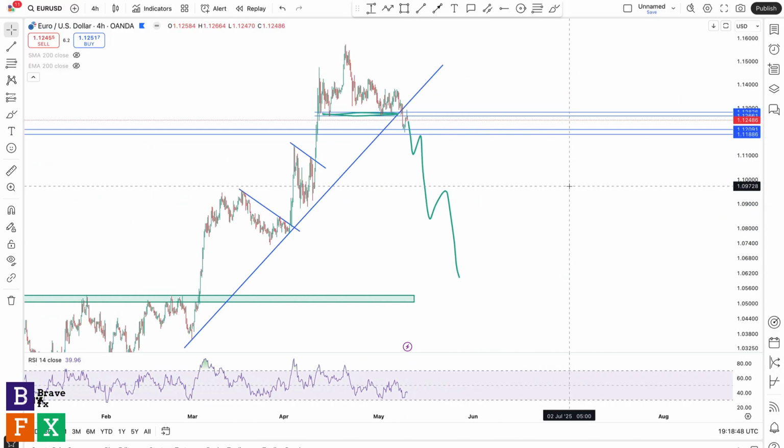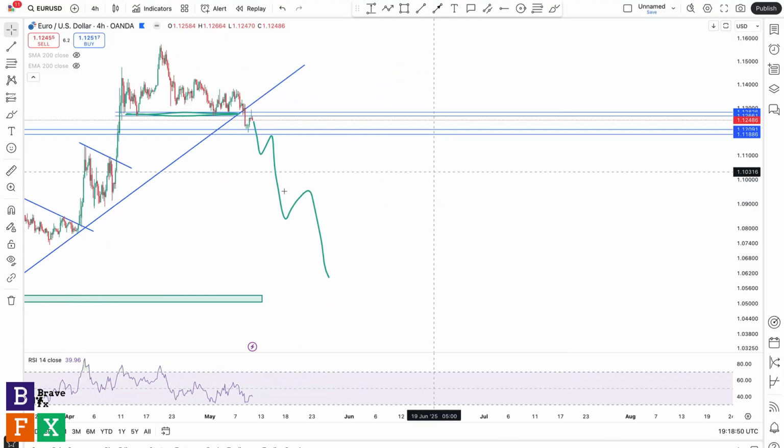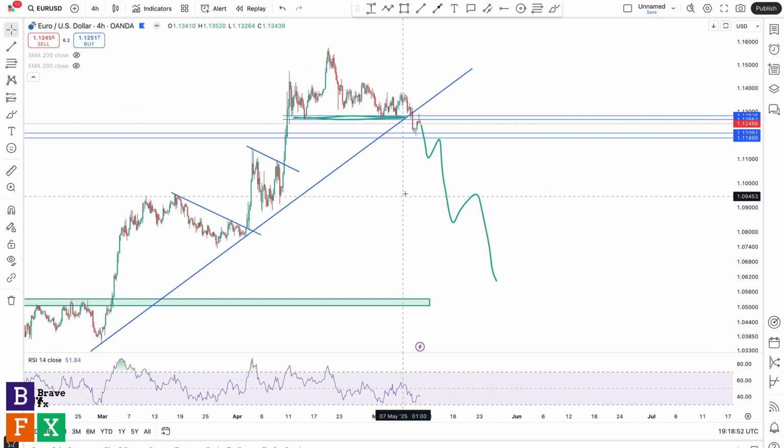So without a moving average on our chart, this looks like a very good opportunity to go short, considering the fact that we took out this area of value, also taking out this trend line with a good candle volume to the downside, followed by a retest now. So there's a logical reason to believe that we are going to go lower.